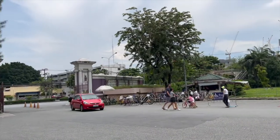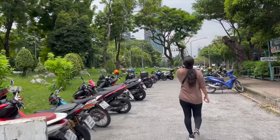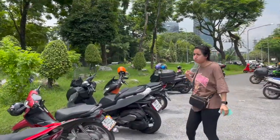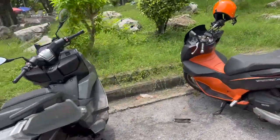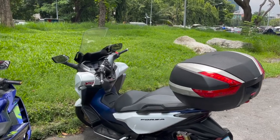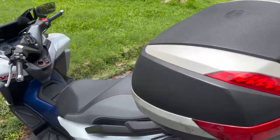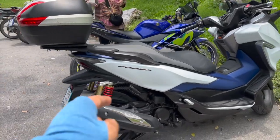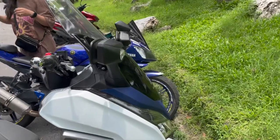So this is the main entrance of LUMPINI Park, and yahan pe humne kari apni bike park. So yahan pe hai car parking bhi, and if you're coming from a two wheeler, by the way, this is the C400 GT BMW. Phew, this is crazy. And this is my new scooter, this is the Honda Forza 350. I'm going to make a separate vlog on my new scooter, and this is one hell of a beast, and I've got the shockers replaced as well, and I just love the look of this bike.